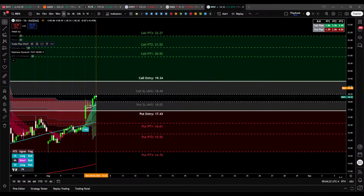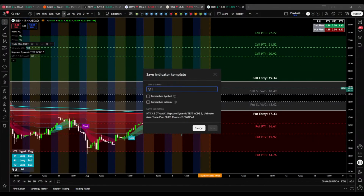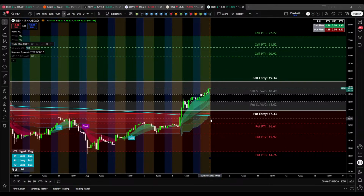All right, so what are we looking for here on IREN? Actually, one more thing before I forget. What are we looking for here on IREN? We are looking for a break over 19.34 that should open up room to the upside to 20.92, 21.52, and 22.27 with a stop loss average down at 18.49. To the downside, we're looking for a break below 17.43 that should give targets at 16.61, 15.92, and 14.76 with a stop loss average down at 18.02. Those are your IREN trading plans.